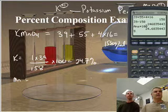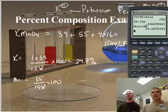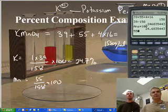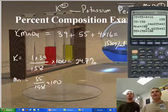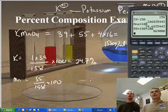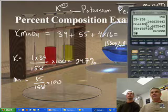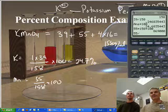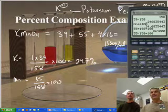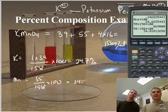Manganese. That would be 55 over 158 times 100. I'll do it the regular way that most students will do it: 55 divided by 158 times 100. I get... that's not right. You hit times again, you didn't divide. 55 divided by 158 times 100. I looked at that number and said something's wrong. There we go. That makes a lot more sense. I can believe that's 34.8%.